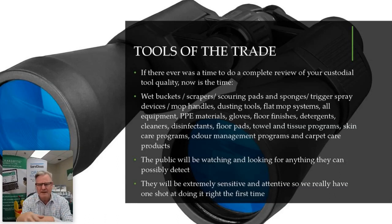Wet buckets, scrapers, scouring pads, sponges. You'll use one of those aftermarket, whatever brand, yellow scrub sponges with the green side that basically falls apart the first use. You'll use a trigger sprayer like this. And unfortunately, these are some of the only ones that are available today.